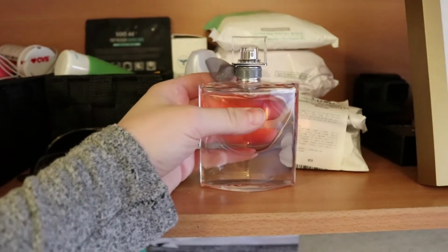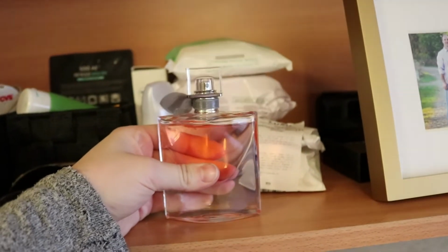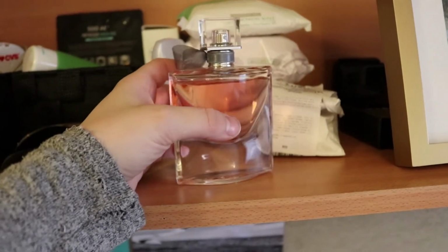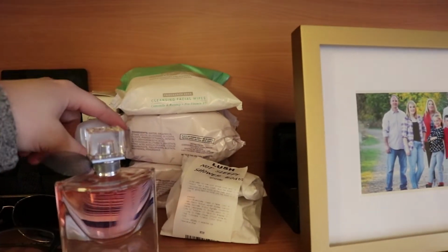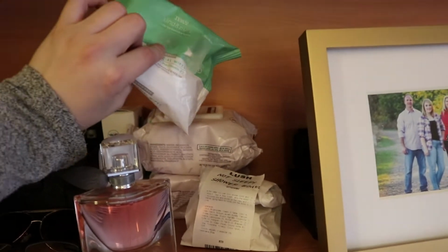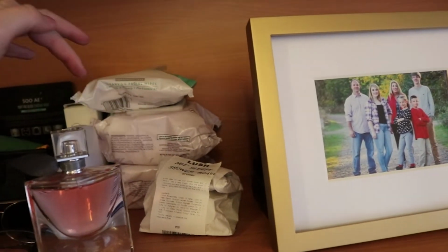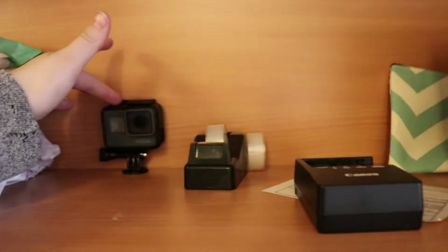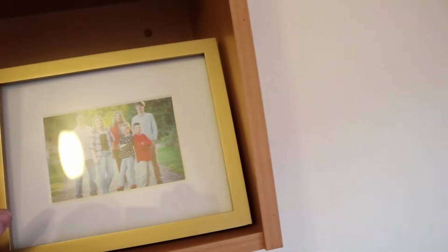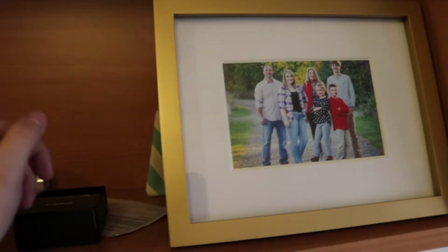My ride or die perfume, I have been wearing this for a very long time. My parents got me a new full bottle for Christmas, so I was very thankful for that. Extra makeup wipes, I got these on a trip when I forgot mine, but then I have the Kirkland brand makeup wipes from back at home, which are absolutely amazing. Then I usually have this right there, I just had to move it while I was filming. My battery charger for my camera, some tape, and my GoPro. I've got a little picture of my family here, and then just a little extra purse thingy.